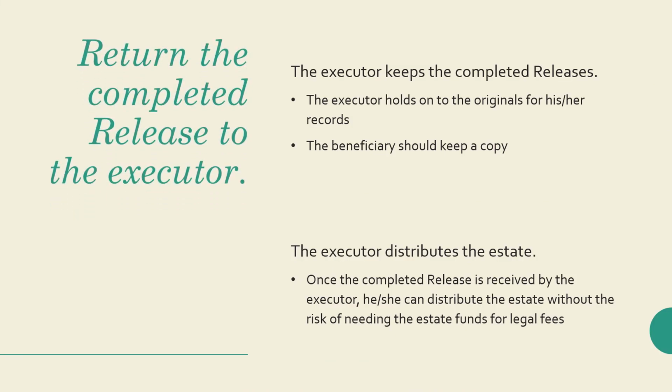Once the release is completed, the beneficiary should return the original to the executor to be kept with the estate records. It is a good idea for the beneficiary to keep a copy. Once the executor receives the completed release, the estate can be distributed.